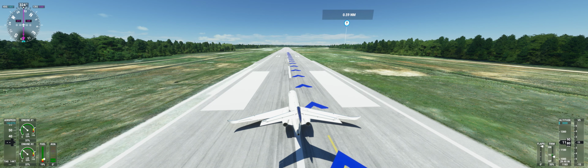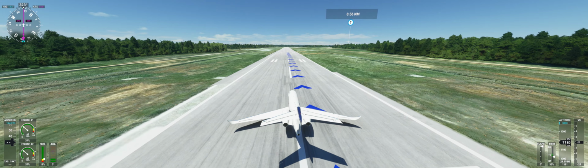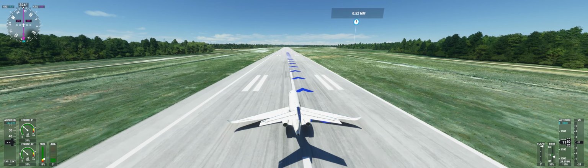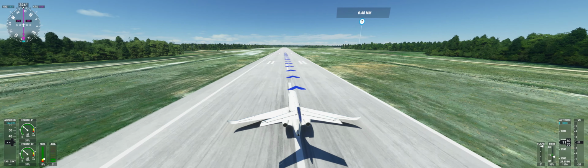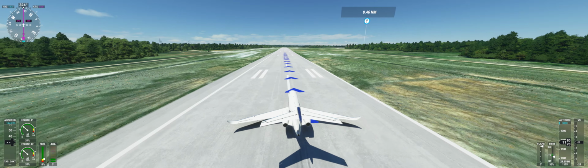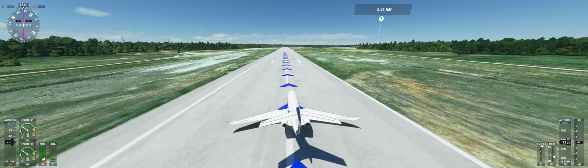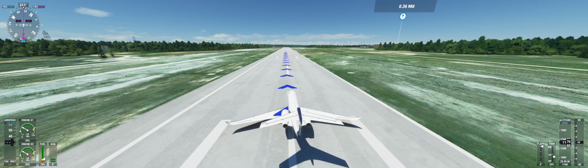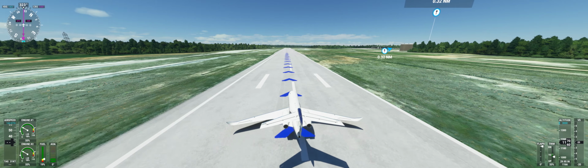What happened? Why is it frozen? I pushed the pause button. My bad. Go back to clearance. Okay. Well, luckily I have a map of the airport on my ForeFlight. We've got parking off to the right. Doesn't appear as though anybody else is on final, so we'll just make our right turn over here at Charlie and park.